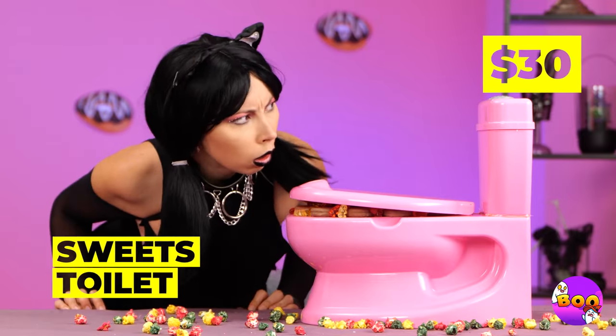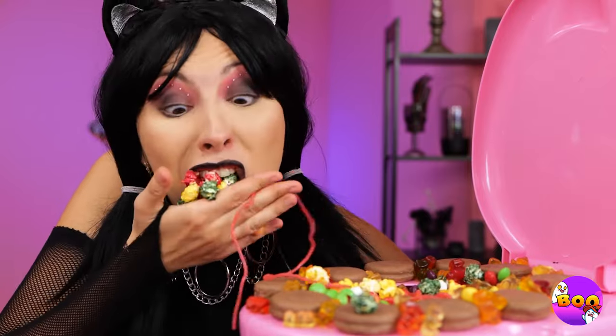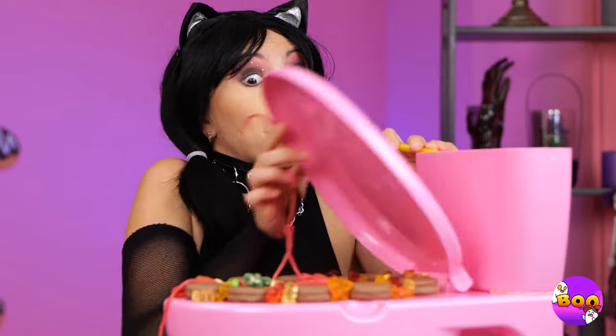Hope you saved room for all this candy. Look, there's gummy bears, popcorn, even chocolate macaroons! Hey, what's in the tank? Ooh, soda! Gotta keep hydrated. Besides, you need something to wash down all these treats.